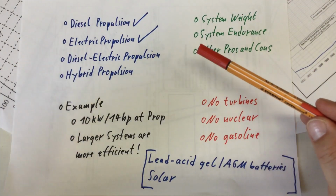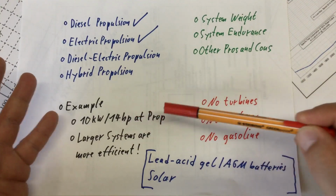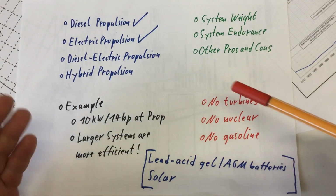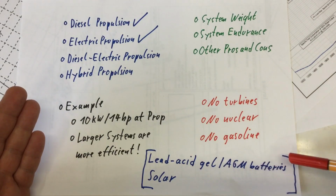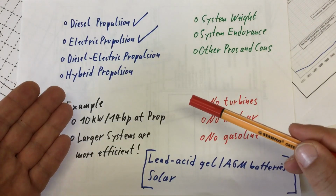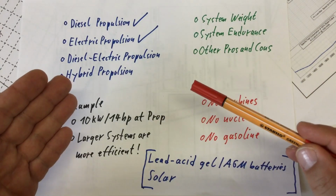Again, like in the first part, using the 10 kilowatt or 14 horsepower at the prop example. There will be two short addendums about lead-acid, gel, and AGM batteries and solar. After that, we hopefully can come to a summary and draw some conclusions.